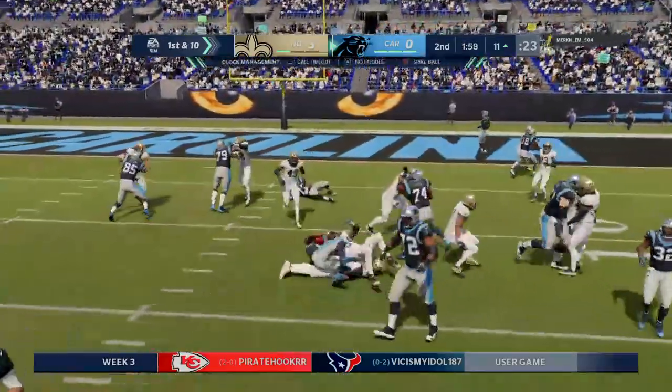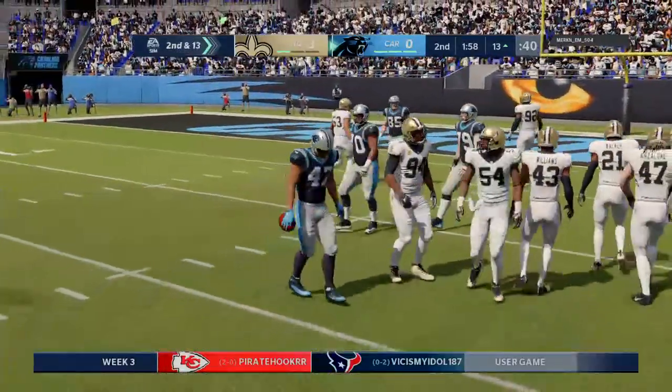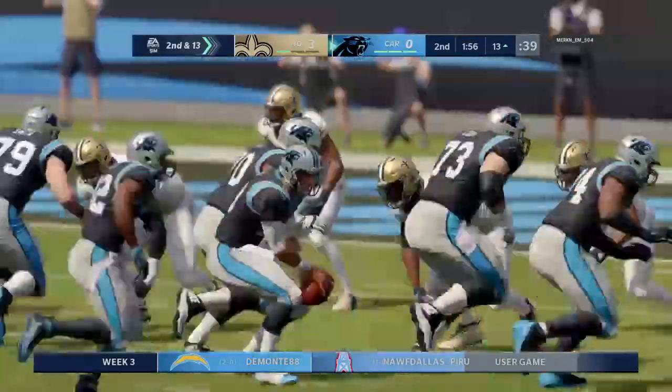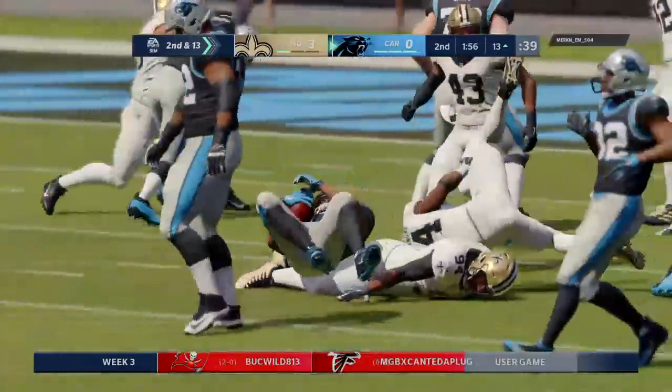Now a handoff here to his running back. And this time they were waiting for him as he'll be knocked down before he can get back to the line of scrimmage. They'll wind up losing 3 yards here. And it'll bring up a 2nd and 13.